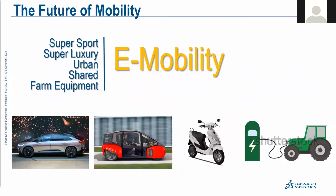Next, coming to the future of mobility. We already had sports cars, luxury cars, for rural or urban use, for taxis, or different farm equipment, which were majorly dependent on internal combustion engines. But now it is shifting completely towards e-mobility. People want to make it automated, autonomous, driverless, and a go-green solution, such that they eliminate the ICE and put in the electric powertrain to make electric vehicles. Going forward in the future, this is going to be a much bigger trend.